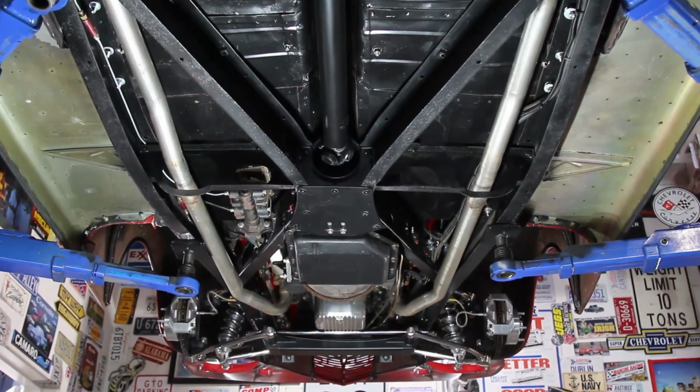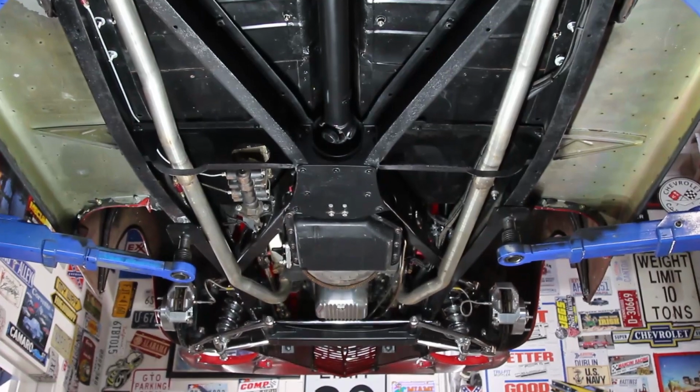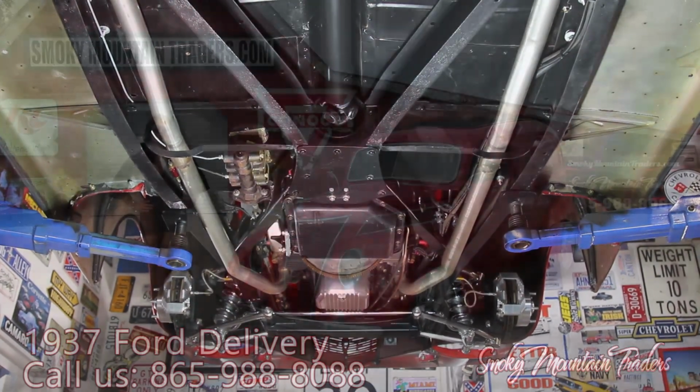On the highway, this 37 runs and drives phenomenal. It handles with ease and rides great.